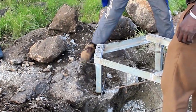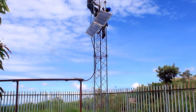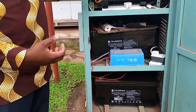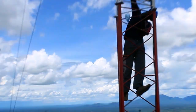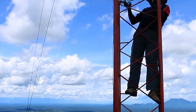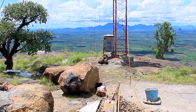Then the other component is the power. We are powering the equipment using solar power. We have the solar panels, a battery box which contains 2 batteries like this that are powering the system using solar power, and then the equipment that is used for receiving connectivity from the backbone and then transferring it to the ICT centers.